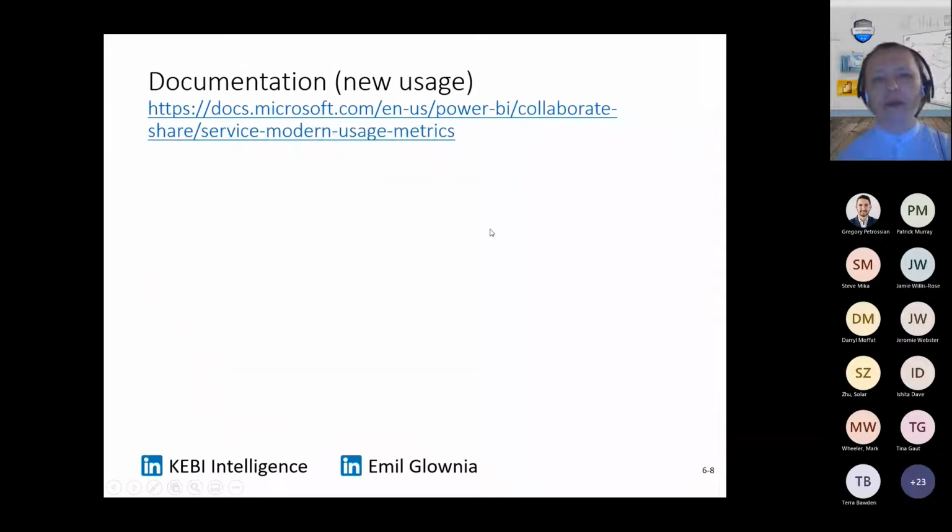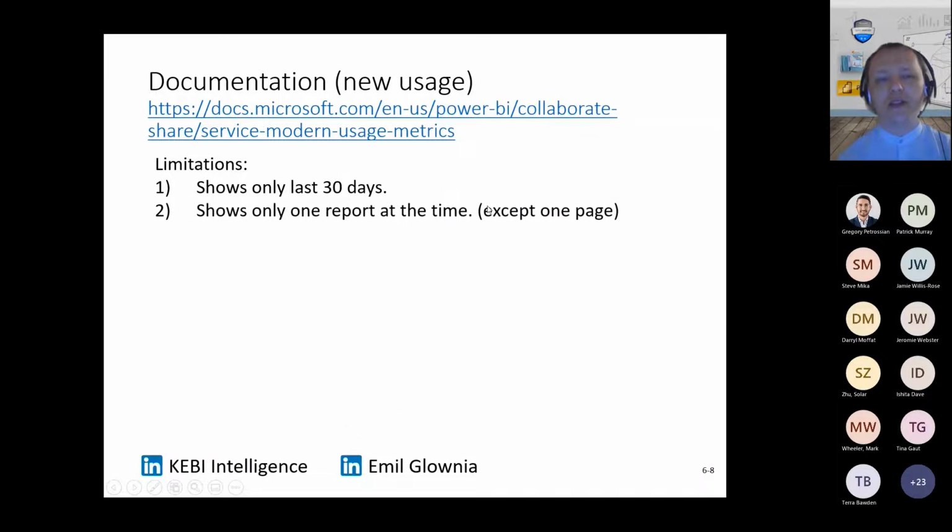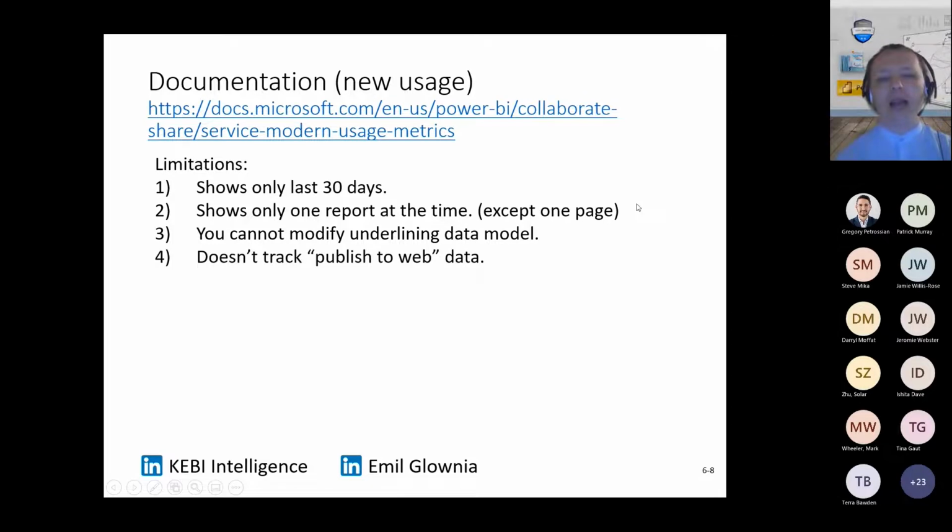Documentation is available here. I'm not going to open that. Now the limitations: it shows only last 30 days. So you could see there was 4 weeks and a little bit, and that means it only shows last 30 days, shows only one report at a time, except one page that I showed you that it shows all the reports. Still, you cannot modify the underlying data model. You cannot download the PBIX file, and it doesn't track the published web data.